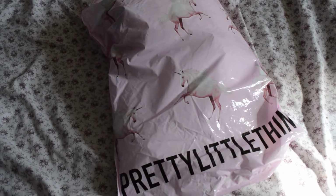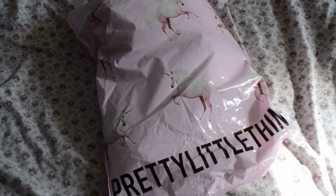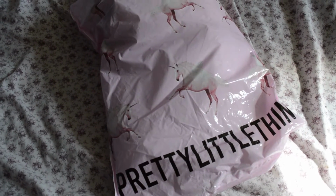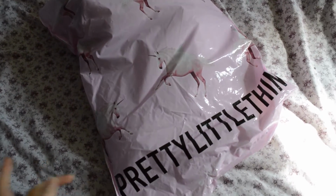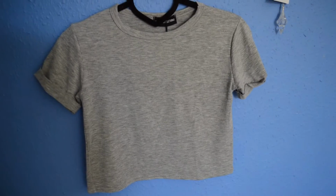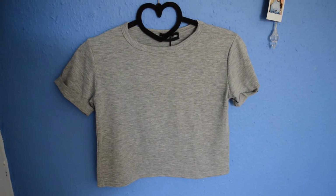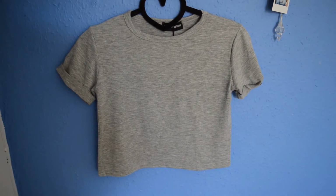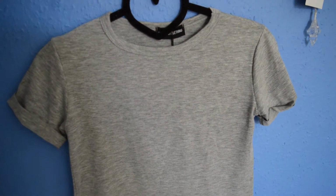Hey, so I'm gonna show you what I got from PrettyLittleThing like the other month. I've had this bag in my room for like ages, but I just haven't got around to trying everything on yet, so I thought I'd show you. I got this grey crop top. It's just a basic, just to go with everything, and it's in a size 4.